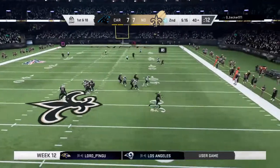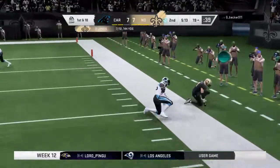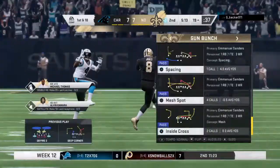Operating from the gun. Jones flushed out right. That ball complete to Isabella. A good pickup there, 21 yards.